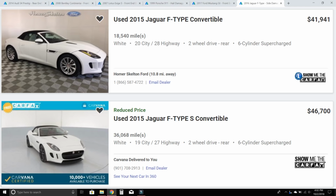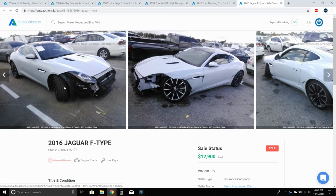Not only is the car cheaper, but when it comes time to register it and stuff, you're only going to pay taxes on the price that it sold for, which is $12,900. If you were to buy a used one from the dealership, you would be paying taxes on the $46,000. So that's another little bonus.